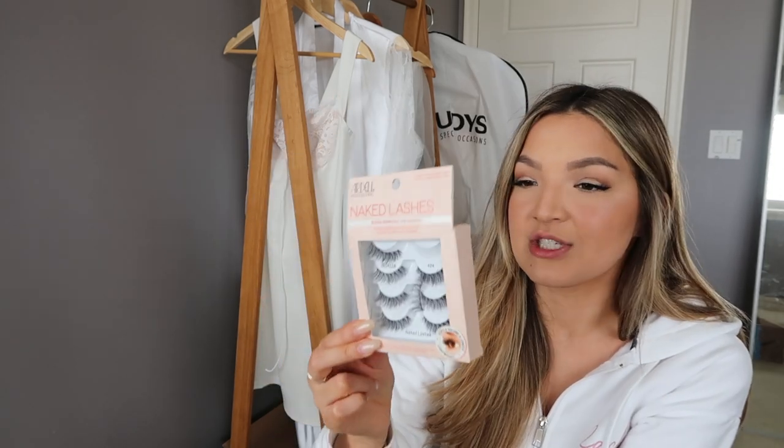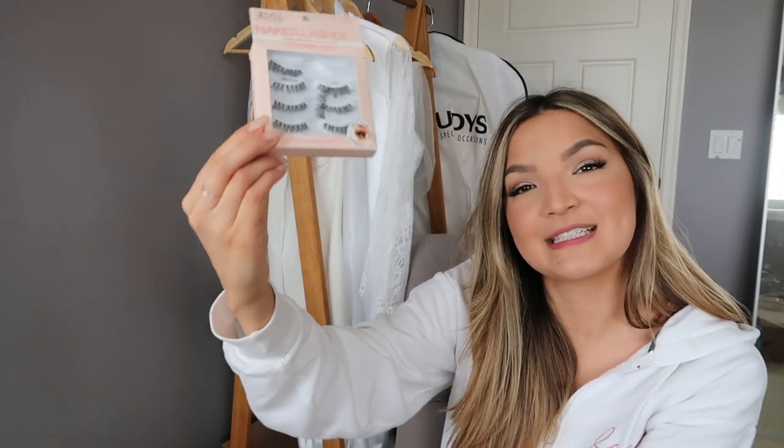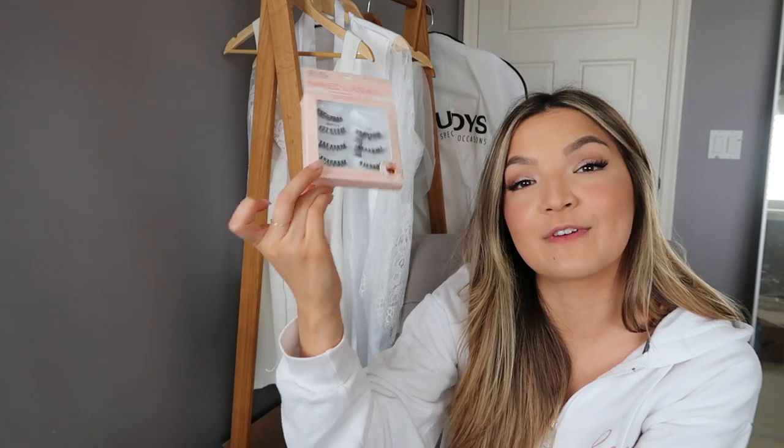And what makes these lashes so special is the invisible band. It's so much easier to get so much closer to your lash line with the band that's basically non-existent. So yes, these lashes are perfect. Highly recommend if you're looking for a perfect wedding lash.